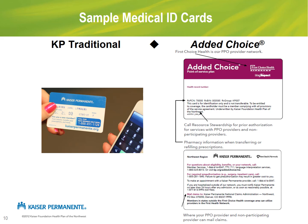On the right-hand side is a card that you would receive if you have the Added Choice plan. What you'll notice here is a distinct color, as well as the First Choice Health Network, as well as MedImpact, which is your pharmacy network, embossed on the front of the card. The reason why Kaiser Permanente is not on the front of the card is because we want to eliminate any confusion that providers may have when you call to make appointments. So for instance, if you're selecting to seek a provider within First Choice Health, when you do call to make that appointment, you want to indicate that you have the First Choice Health plan.